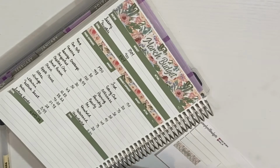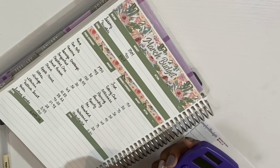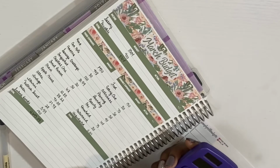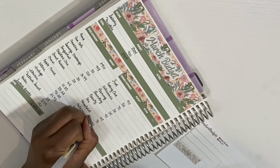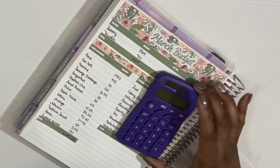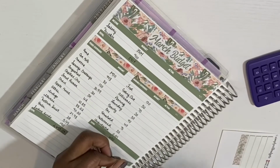And let's just go ahead and ring up this stuff. So we have 150, 50, 75, 50, 50, 40, 60, 75, and 50. That gives me $600 in cash envelopes. And this is gonna be my total for here.